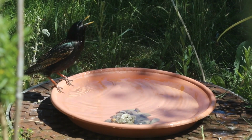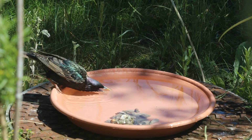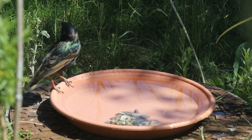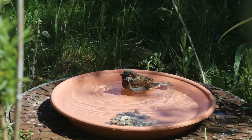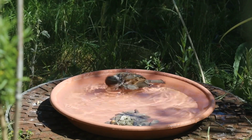Now the birds are arriving, let's try to count them. When counting birds, it's important to remember that they can fly away and come back again. Try to use the bird's feathers or plumage to tell individuals apart. This adult male sparrow is definitely a different individual to the juvenile that visited earlier.